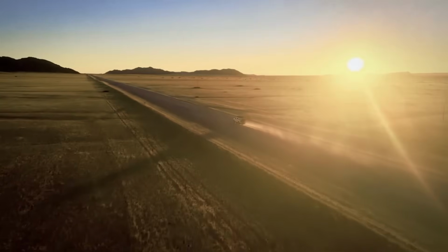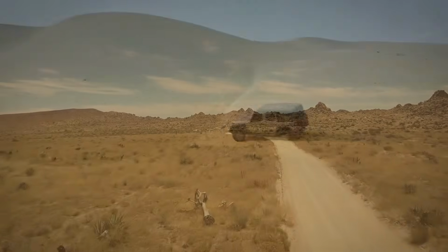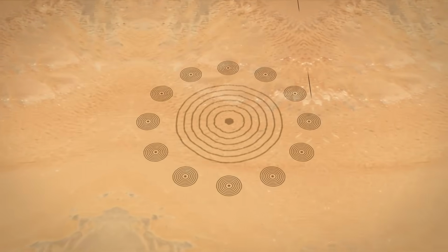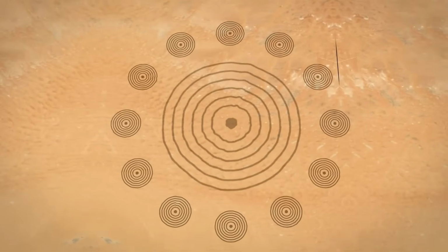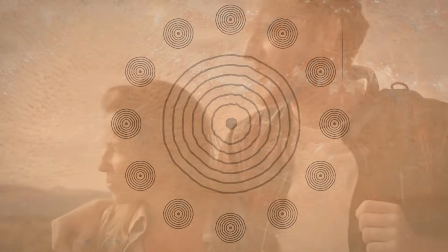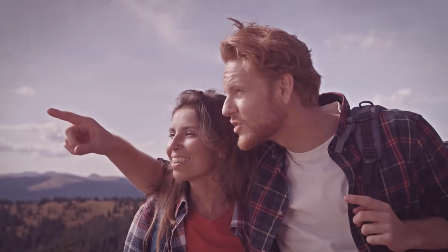But you and the team get into the car and drive a few more miles past the coordinates on your phone. After a very bumpy ride, you can't believe your eyes. There it is, an enormous crater dug on the sand, surrounded by 12 smaller holes. From up high, it looks like a clock, without the pointers, of course. On the ground, they're very faint, so faint you almost miss them.